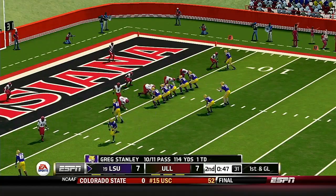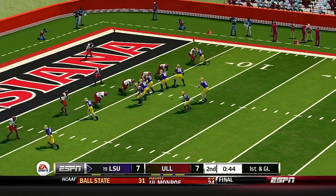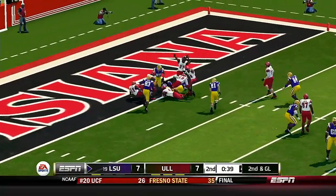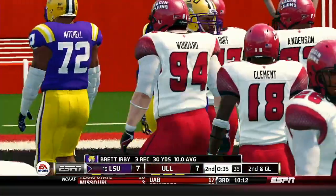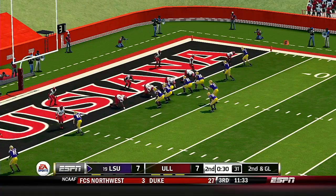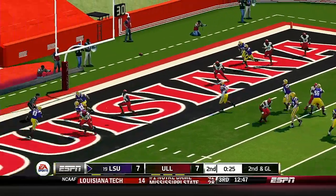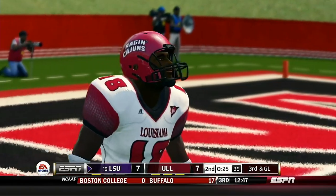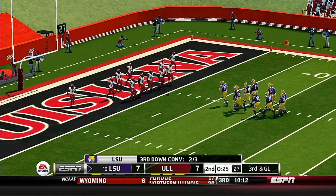Easy. Box two. And he's tackled just outside the goal line. Gain of 6 on the play. Lucky! And he throws it away. This is the 10th play of this drive.